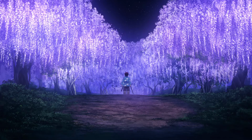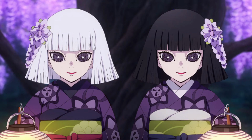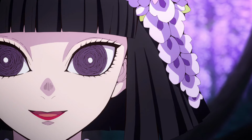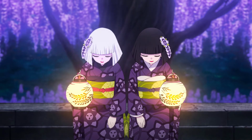Wisteria is usually purple, and purple dye for textiles used to be incredibly difficult to produce before modern dye production became common in the early 20th century. So, back in the day, purple kimono were primarily reserved for the nobility. Consequently, I'm not surprised that those in charge of the Demon Slayers wear purple. It gives them a very noble and wealthy sort of image.